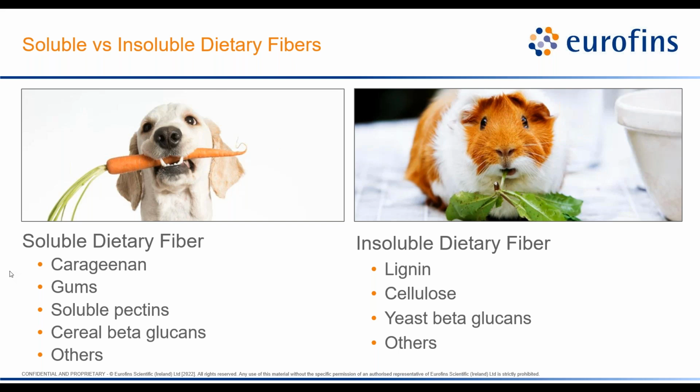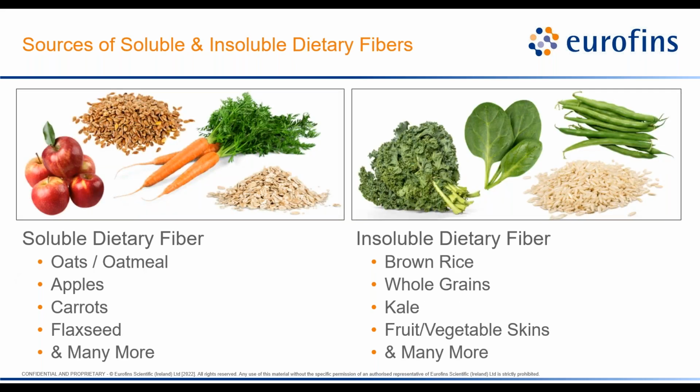So I wanted to make sure to call that out on this slide because the different contributions of beta glucans from beta glucan sources yield different soluble versus insoluble dietary fiber contents. On the insoluble dietary fiber side, again, think cell wall structure. We have lignin, cellulose, those yeast beta glucans, and other similar contributors.